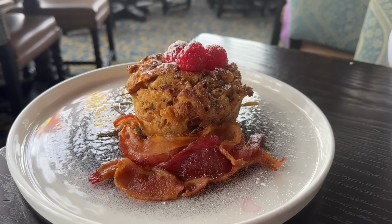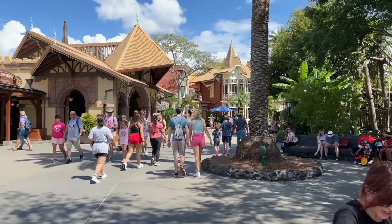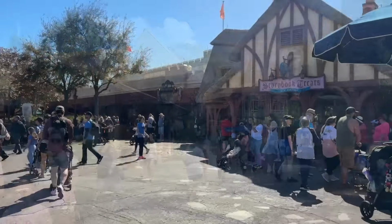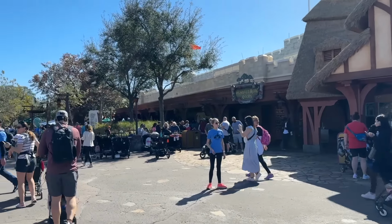The second little tip on this one is that if you get there at 8, you eat your food, and you're done, then when the park opens, you're already further into the park than anybody else, which means you have a clear shot to any ride you want to get in line for first. I know we're a little competitive around here, but hey, what can I say?